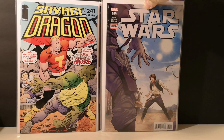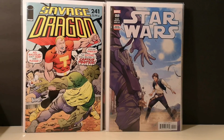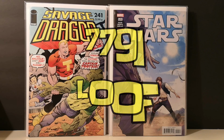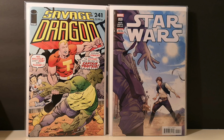Next we have Star Wars. I've been collecting Star Wars for a little bit. I used to have the old original Star Wars comic set from Marvel. I think it was a 1979 or '80 series, and since I've liquidated that, but now we've been picking up the newer stuff and trying to pick up some of the older stuff, so this is a recent piece.